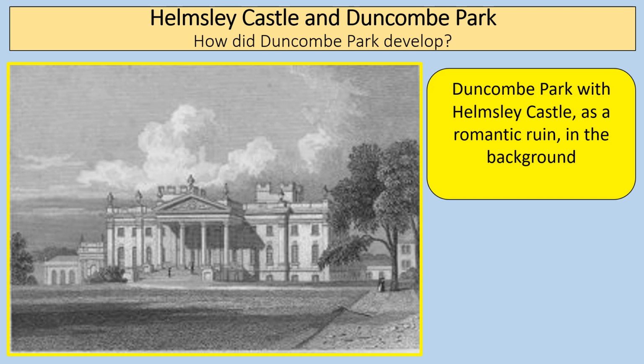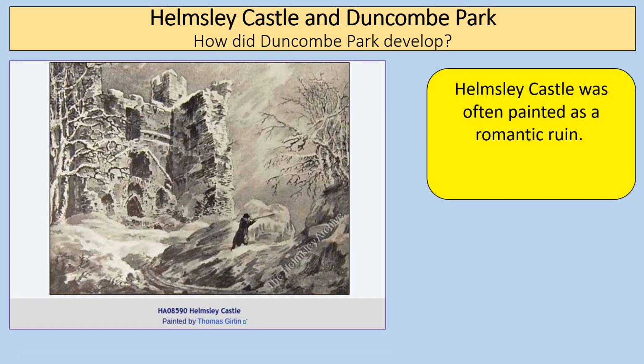So we can see here a picture of Helmsley Castle just behind actual Duncombe Park and Duncombe House. You can see that idea of the romantic ruin. And here we can see Thomas Girton painting a picture of Helmsley Castle as this romantic ruin. You've got the slighted East Tower there, for example. And this was a really common idea of Helmsley Castle, and really common in the 19th century.